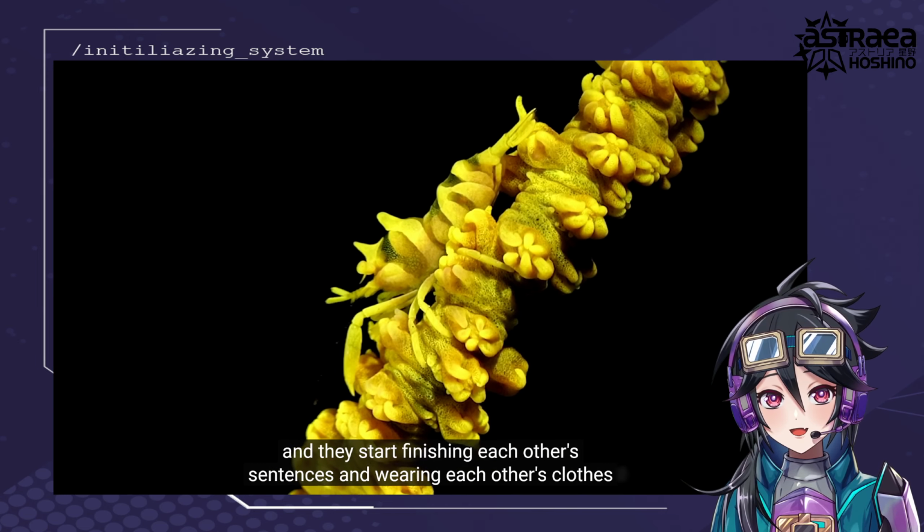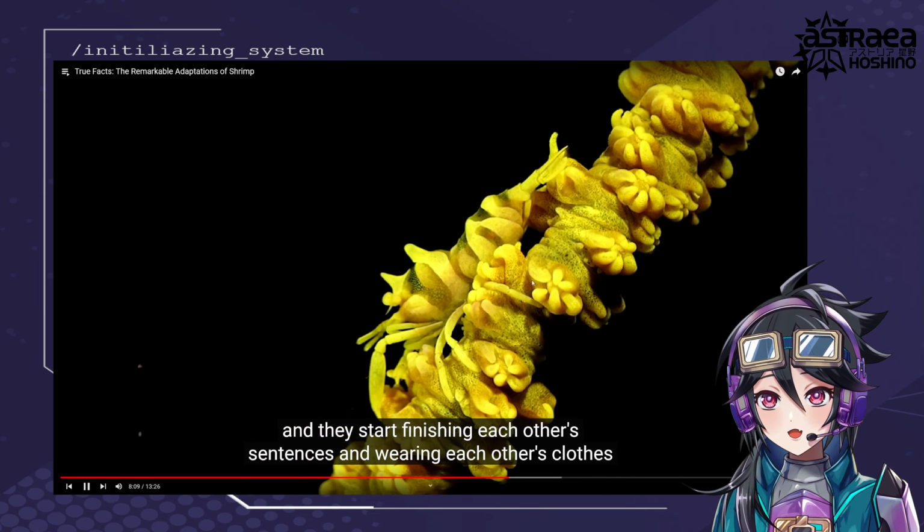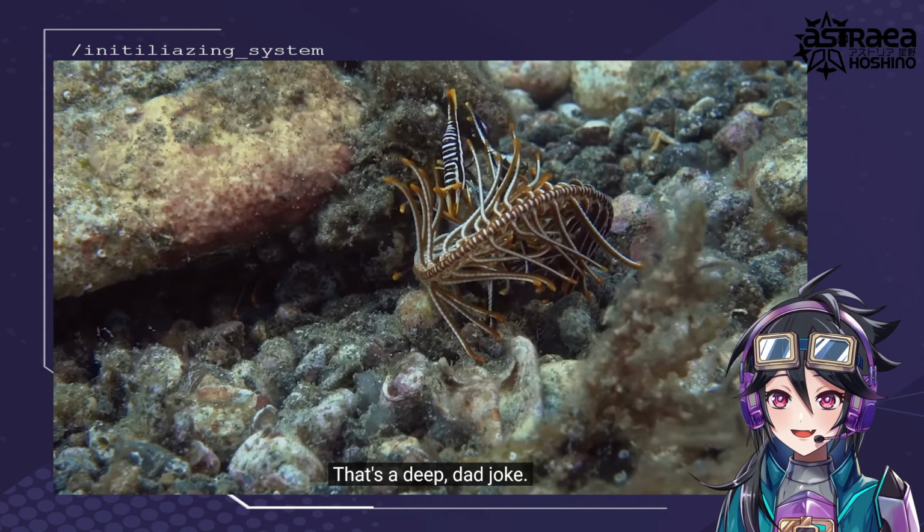And they start finishing each other's sentences and wearing each other's clothes until it's hard to tell them apart. You know, like Alcina hippolyte commensalis here, and Xenia coral. Paraclemenus amboinensis might as well be a crinoid. Okay, that's a deep crinoid. That's a dumb dad joke.